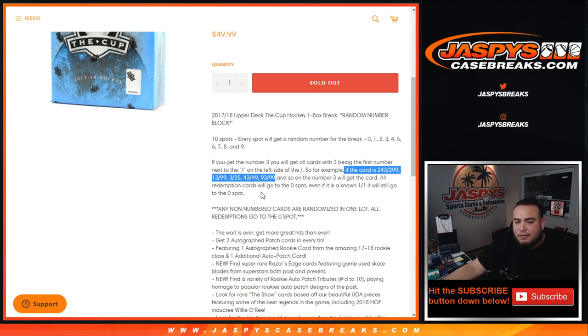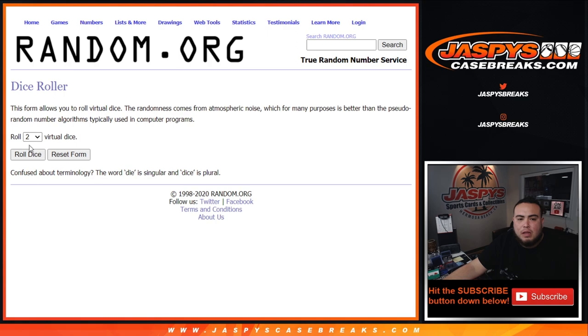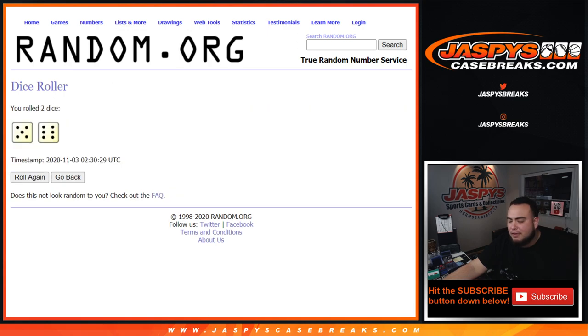And again, if there are any redemptions out of this box, it'll go to spot 0. Even if we know it's a 1-1, it'll still go to spot 0. And of course, if any unnumbered cards are pulled in this break, they'll be randomized in one lot at the end of the break. So let's roll the dice, and we got a 5 and a 6, 11 times.